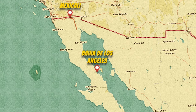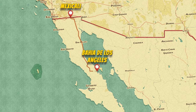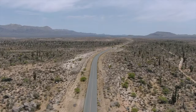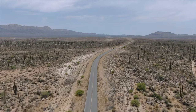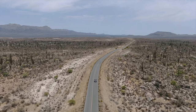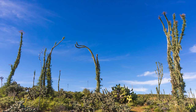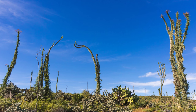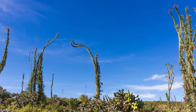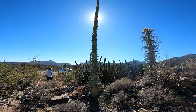Our first destination would be a 6-hour drive south of the US-Mexicali border to Bahia de Los Angeles. About halfway between the town of San Felipe and Bahia de Los Angeles, you begin to see a change in the landscape, and a peculiar plant begins to speckle the desert. It's hard to miss this odd, tall tapered tree with spiny branches that looks more like a drawing out of a Dr. Seuss book than something you would expect to find in this desert.